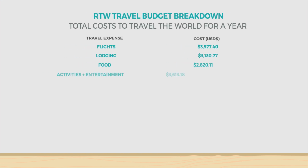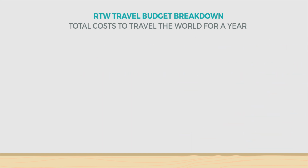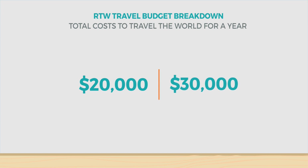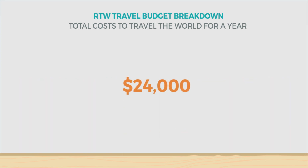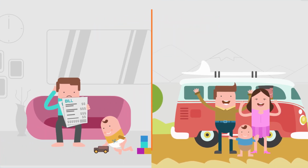Here is a table of actual travel cost breakdown by a traveler who traveled the world for a year. Most travelers who've done these trips on an economy budget estimate somewhere between $20,000 and $30,000, and for the sake of argument, let's average a comfortable RTW year-long trip at $24,000, which is around $2,000 per month, taking everything into consideration. As you can see, a round-the-world trip doesn't have to cost you a fortune, and for many people, it's cheaper to be on the road than staying at home.